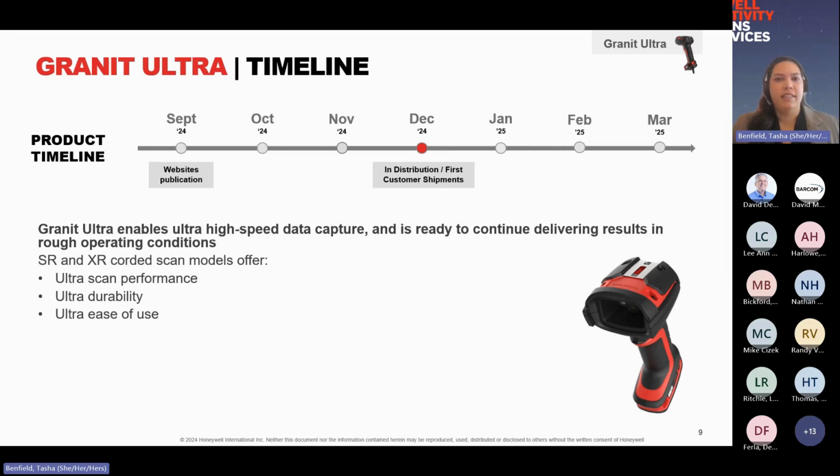And with that, wrapping up really quickly, I wanted to share a timeline with you all for when you can expect it. We do have our websites updating this month, and we do believe that in distribution and first customer shipments will be around the December timeframe of this year. So really, again, enabling ultra high-speed data capture, ready to continue delivering on results. We've got the SR and XR corded versions coming out and really want to reiterate the ultra scan performance, ultra durability, and ultra ease of use.